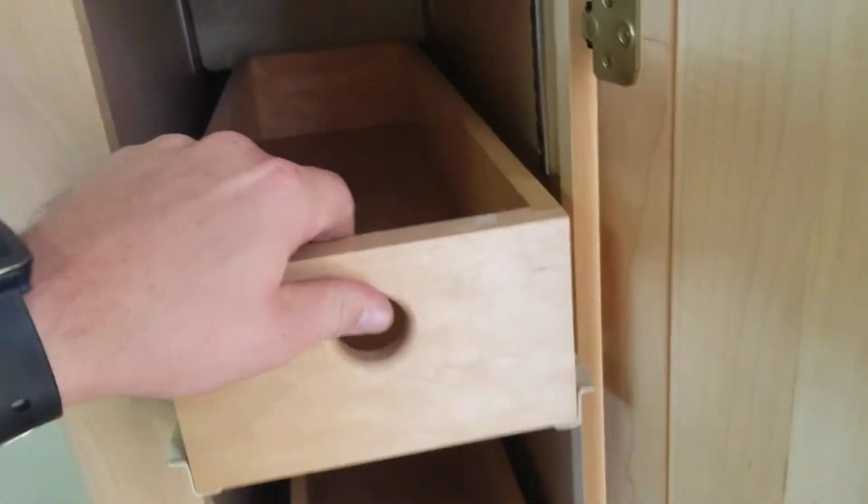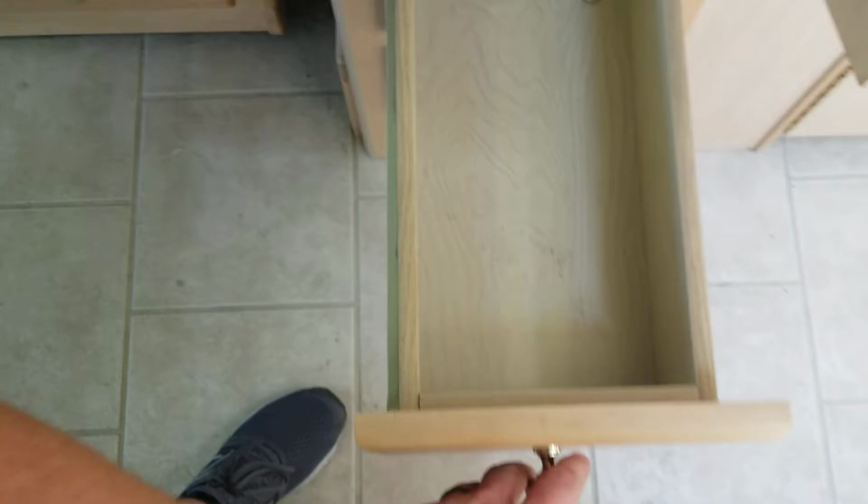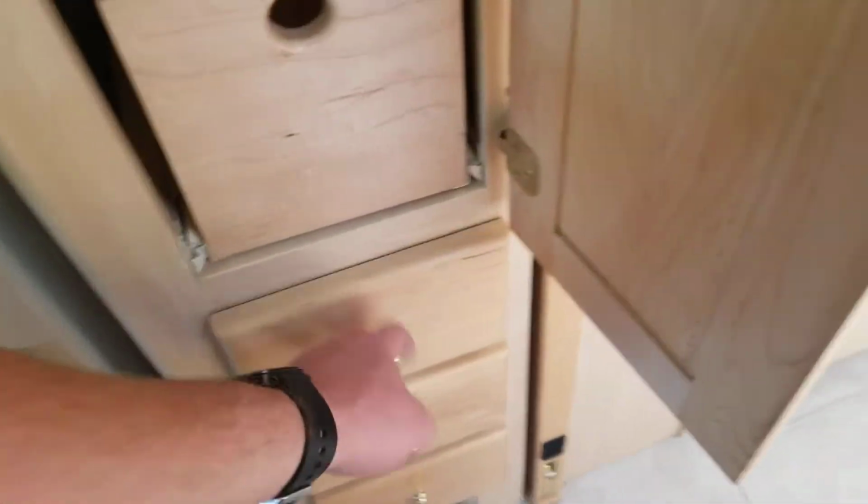Now your pantry, not much of a pantry, but it's better than nothing. It's kind of smaller, but you do at least get a couple pull-out drawers. This one is a lot deeper too. Then you got 3 drawers under there. And that's honestly your galley right there. Nothing too crazy. It looks like you do have a pocket door.